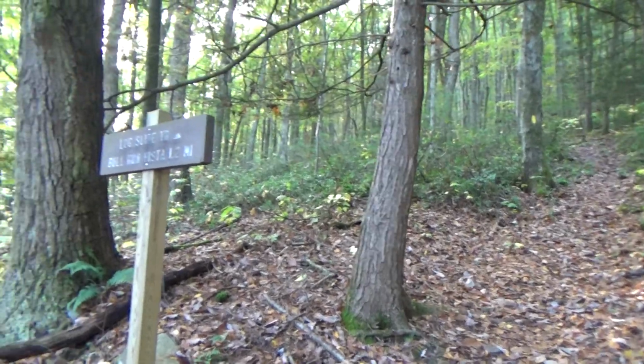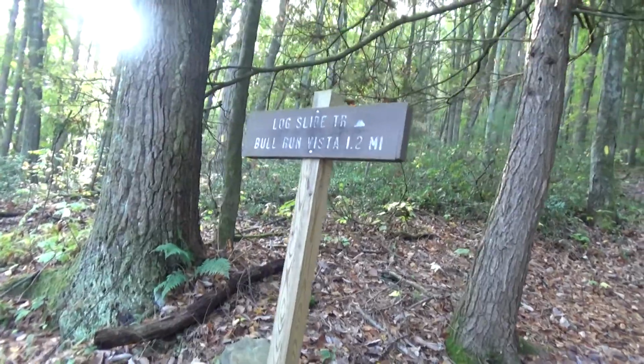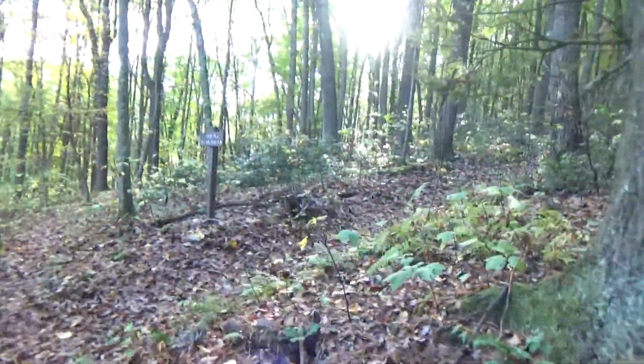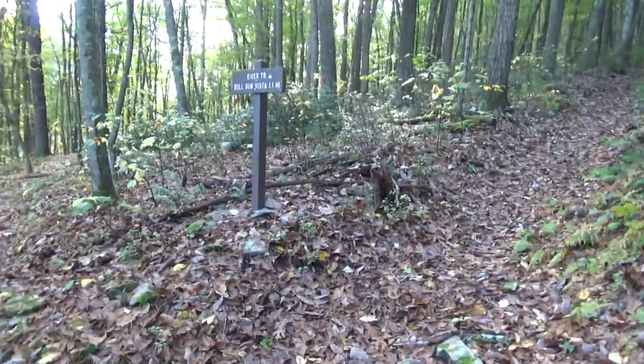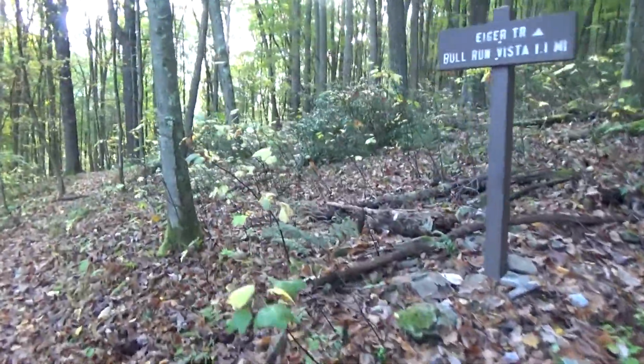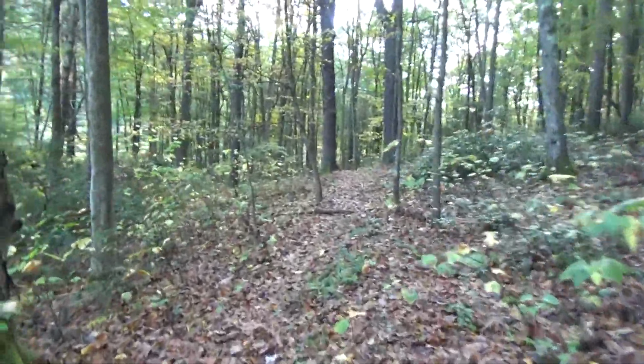As soon as you come out here past another camp, you'll run into this Log Slide Trail and this Eiger Trail. They're both blazed yellow as well, so you want to make sure that you keep heading straight. Straight ahead here is the Tiadaghton Trail.